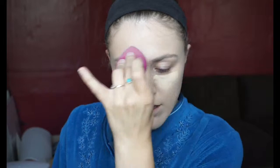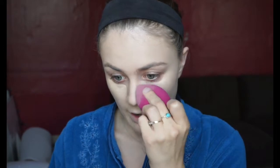And this sponge is the e.l.f. sponge. I'll have to link it down below because they have a lot of different ones. But this is the softest sponge. It's crazy. I can even use it without wetting it, which is very rare. I really like it. It's pretty large, but at the same time I can squish it because it's so soft and really get right up under my eyes with it.